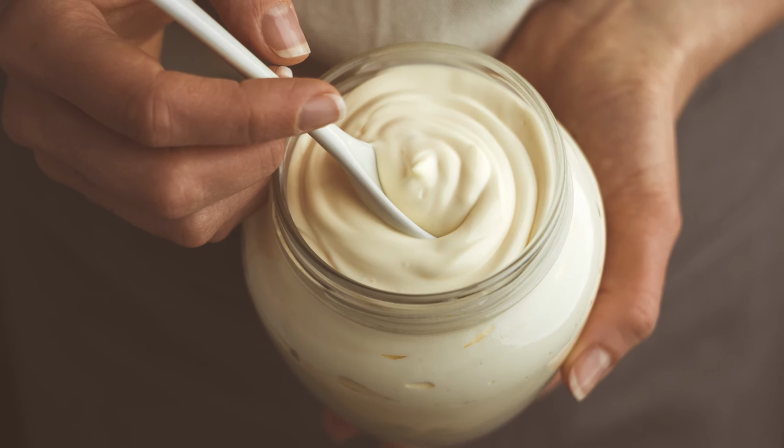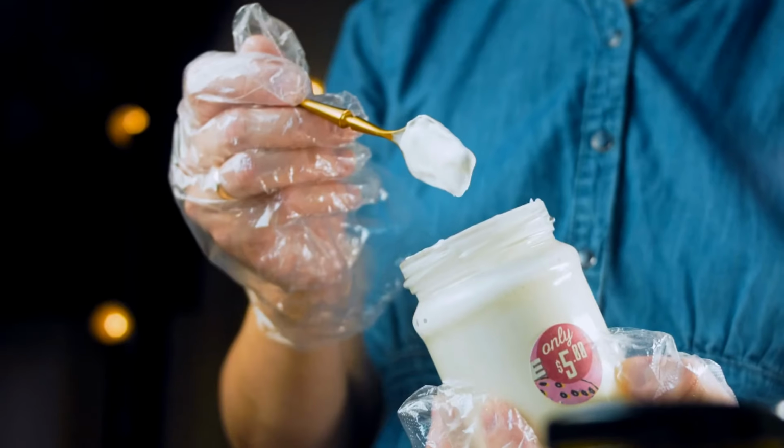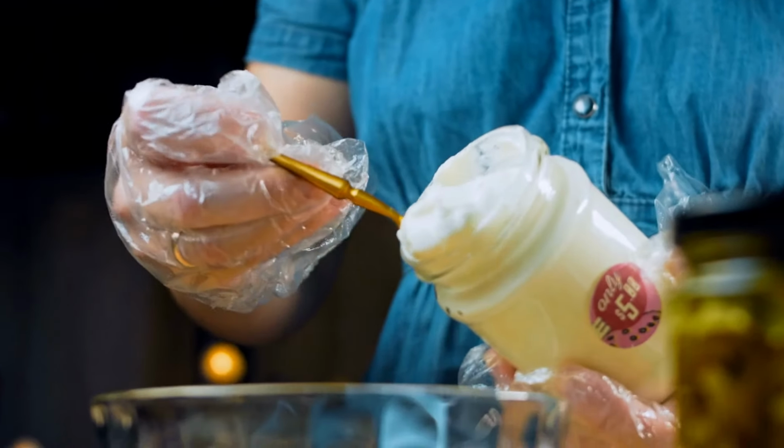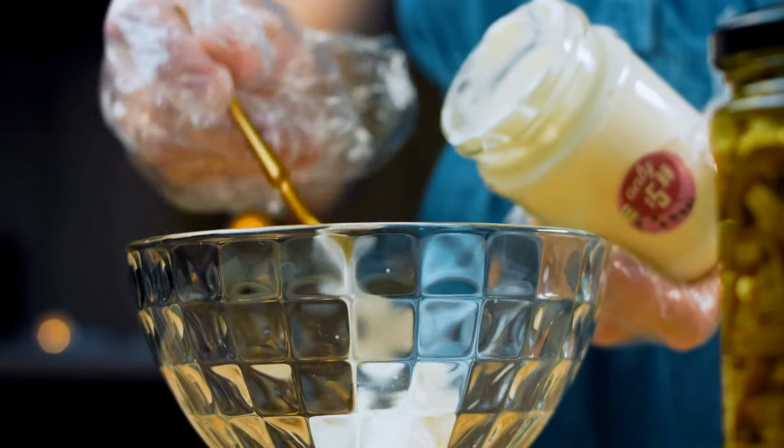Even though many people are comfortable cutting a moldy section off a piece of hard cheese and still using the rest, mayonnaise is soft, meaning the mold's roots could be more widespread throughout the entire jar. It all has to go.